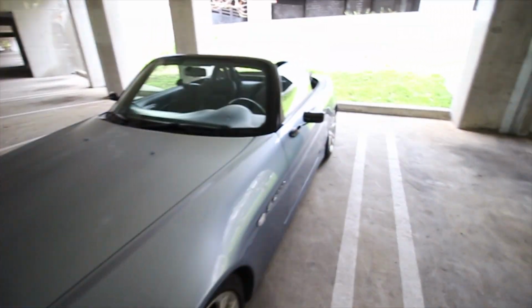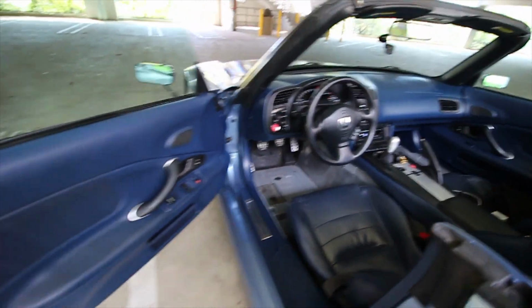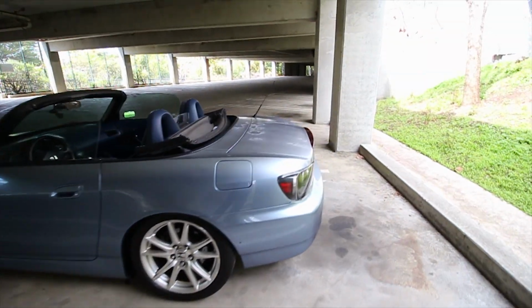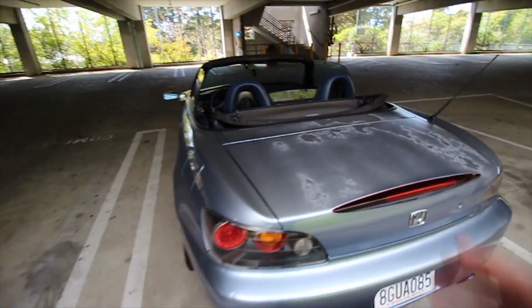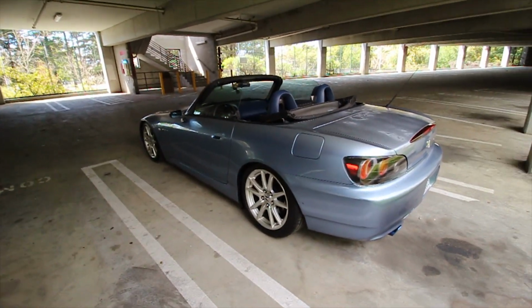I'm assuming it was probably an older person, not to discriminate, but from how nice the interior is and how well kept it was, versus just the outside of the car, every single wheel is curved, there's a ton of dents in it, and it looks like it was just left outside unattended. So that's the condition it's in, so you guys can kind of reference off of this car. Again, I got it for $9,000 out the door, 184,000 miles when I first picked it up.